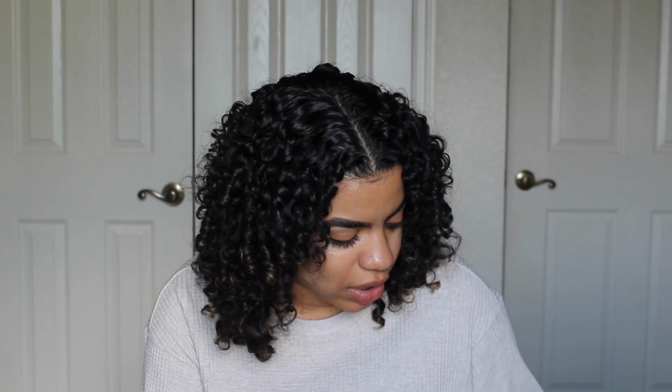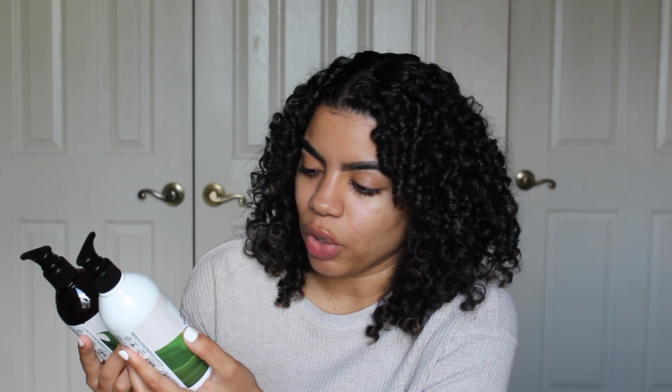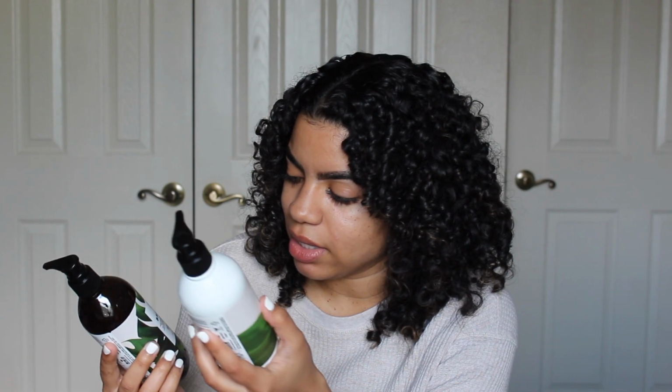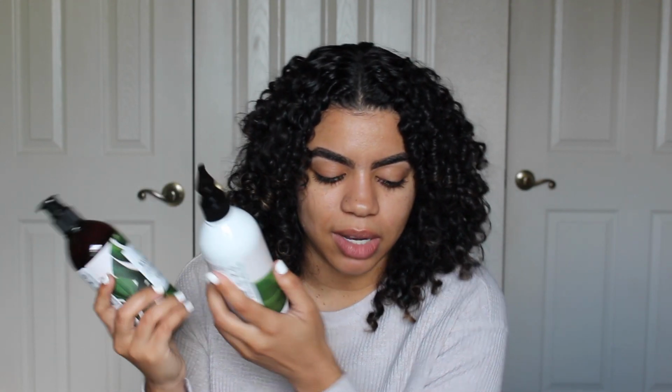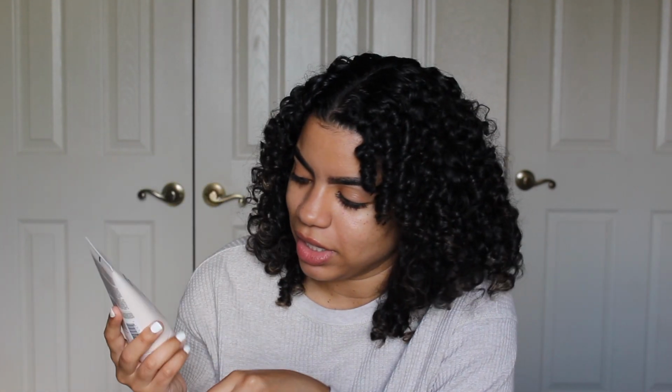I have a lot of products from AG Hair. So this is the Curl Refresh Conditioner, the Balance Shampoo. This is apple cider vinegar that's going to really help with buildup. I have another Recoil by AG Hair. I really do like this product a lot as a one and done. I have the Nourish Hair Mask, which just looks really pretty.